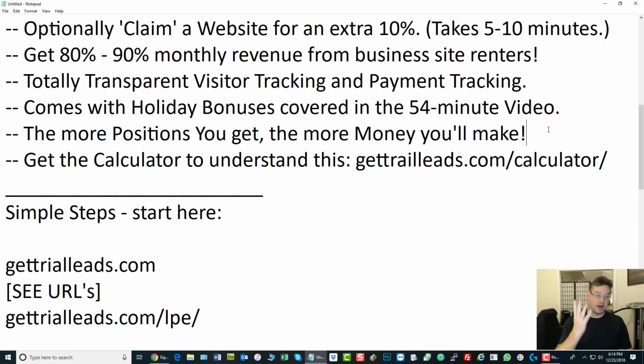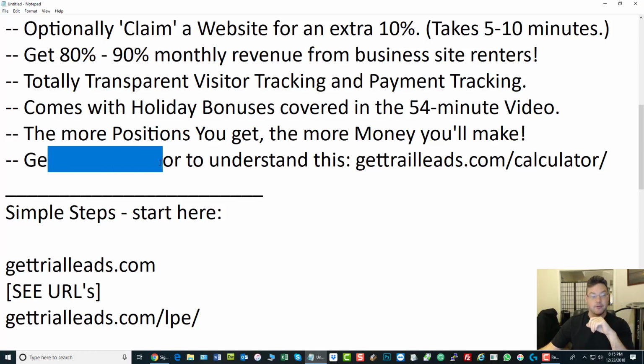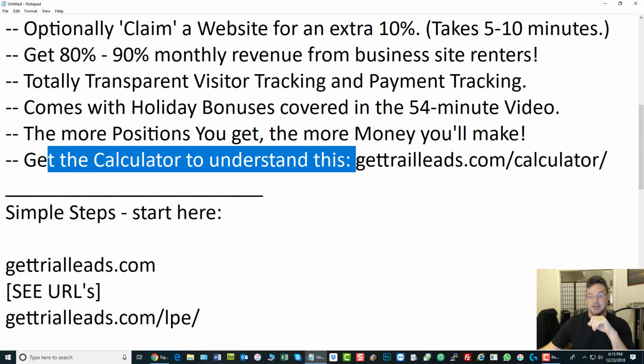We have a bonus mark at the 4 position mark. We have a big bonus mark at the 10 position mark for those of you who really want to get into it. Okay? Now, there is a calculator we built to understand how this thing works.